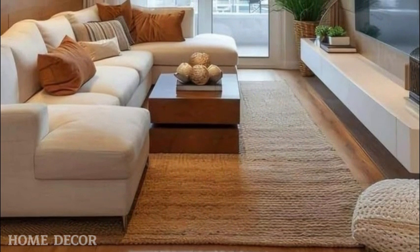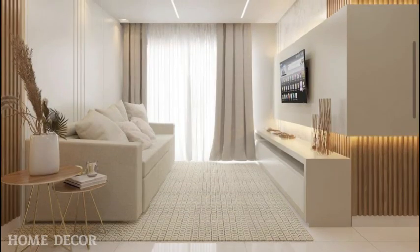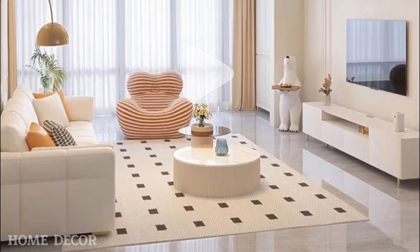Additionally, avoid picking thick or heavy rugs, as they can make the space feel fuller and more cramped. Instead, choose a rug with a soft texture that adds comfort and warmth, but still helps your small room feel more spacious.